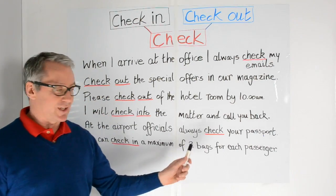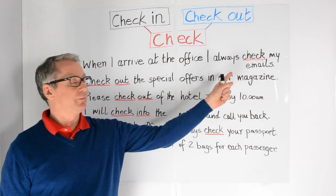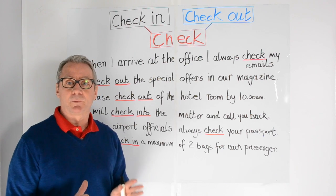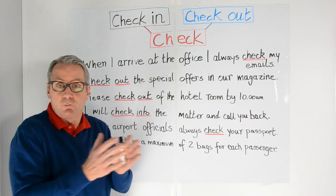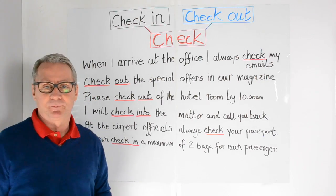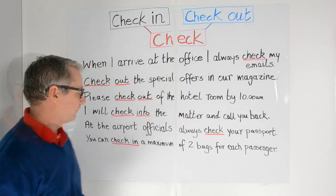And regarding this check, well, officials always check your passports. Now this means, rather than to see if something has arrived, it means to control whether something is as it should be. You have to check that something is as you want it or as it must be. So that's a good one, slightly different from seeing if something has arrived.